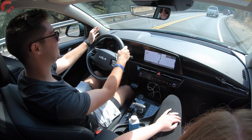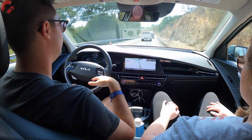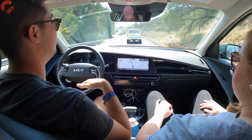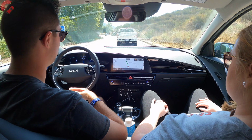Now, if you opt for a different version of the Niro, such as the plug-in hybrid, you might be curious as to how far you can go on a single charge. You're going to be sitting at 33 miles for that. So if you fully charge the vehicle up and have a short commute to work or whatnot, you could be looking at basically driving the Niro full electric, which is a really neat idea. And then if you go on a road trip, you have really exceptional fuel range as well.